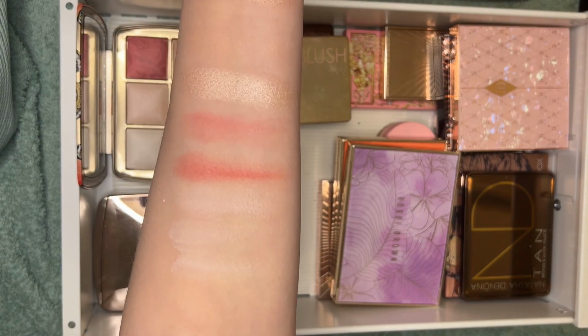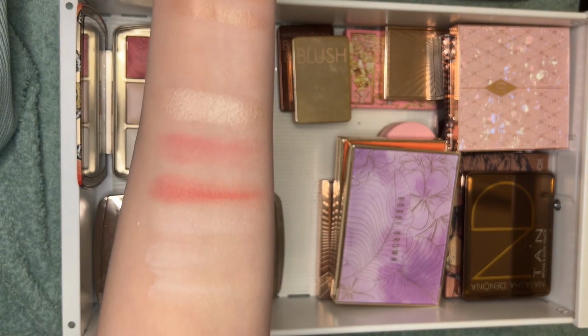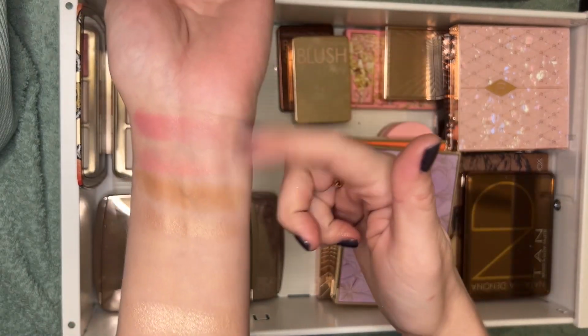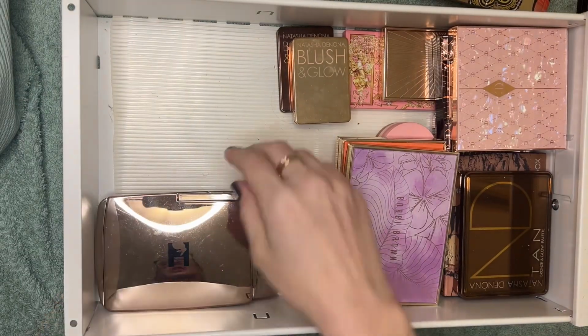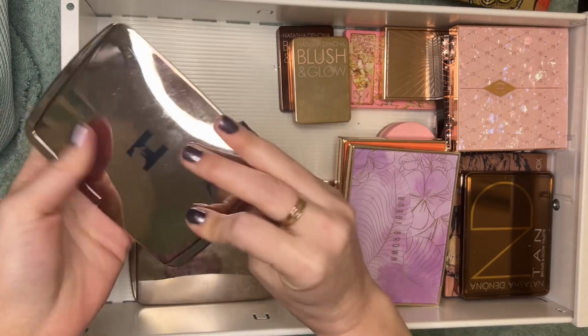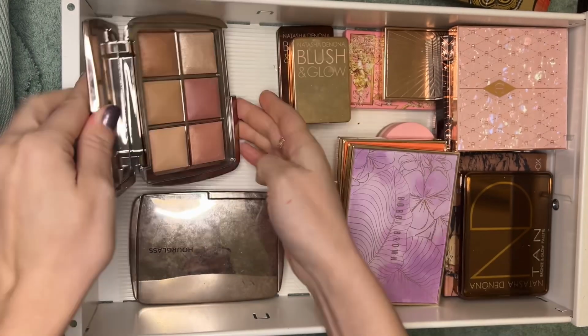So I wish the colors were just different in this Butterfly one, but I do like these 3 maybe a little bit more than the Elephant. Just it doesn't have a bronzer. Then the last 2 Hourglass palettes I have, this one is the Unlocked palette, which looks like this.